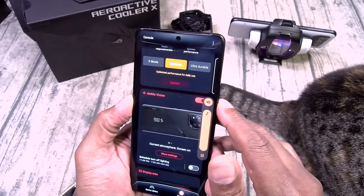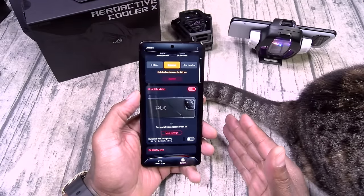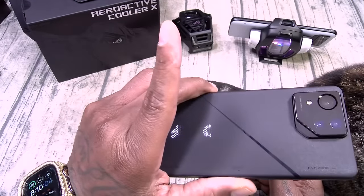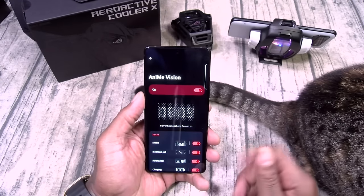Now, if you want to, you can have it scheduled to turn on and off. Let me turn this down. I feel like I'm yelling. You can have it scheduled to turn on and off. So if you know you're going to be at work from 9 to 5, you can leave this off from 9 to 5. And then at 5:01, turn it back on when you're getting around your friends. Yeah? All right, so let's go to more settings.